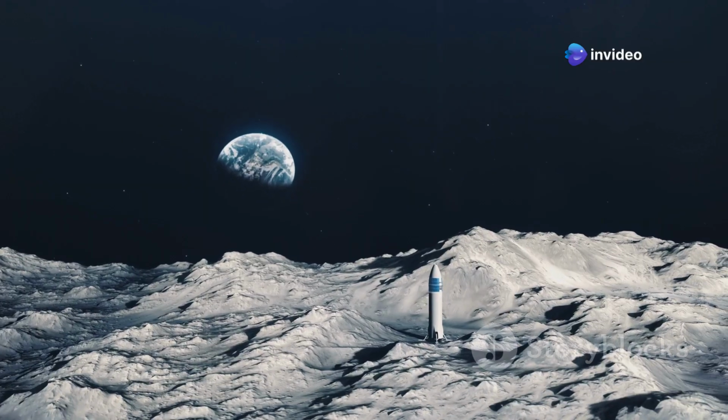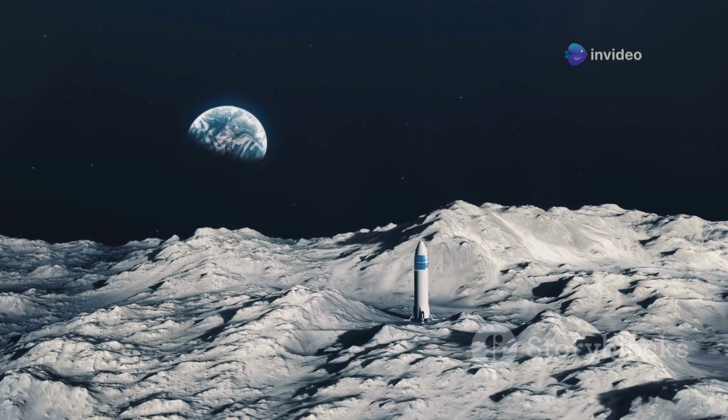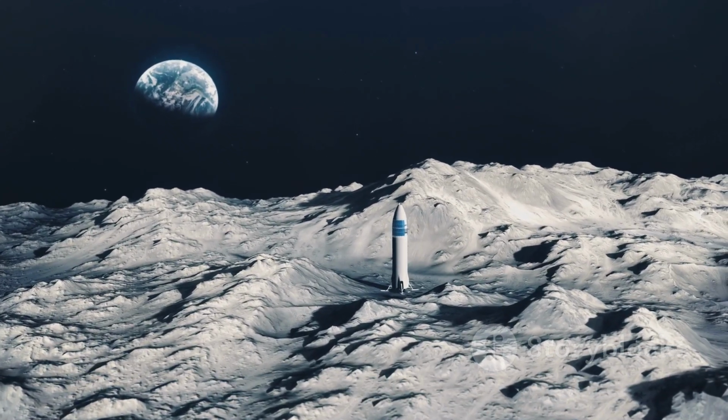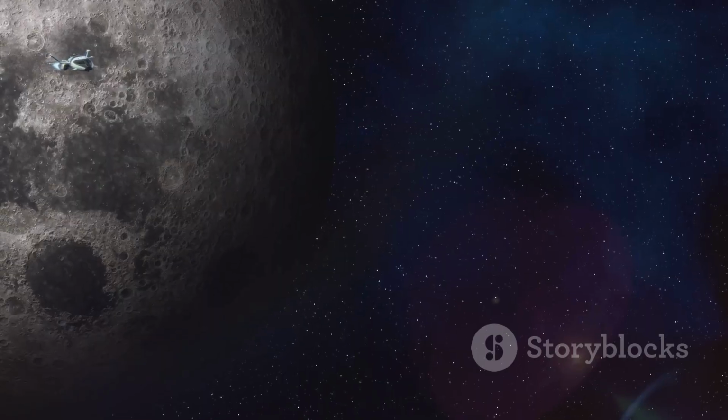The Trident mission was designed to study this intriguing moon. Named after the three-pronged spear of the sea god, the mission aimed to pierce the veil of mystery surrounding Triton.